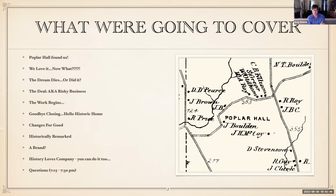I'll just tell you that this deal was not an easy thing to stomach. It was really on the backs of our passion to have the house that made it happen. If you've worked hard for something, you'll know exactly what I mean. The work begins. That's when we roll up our sleeves and say, we're going to get this damn thing done. We're going to live in it and we're going to love it. Goodbye closing. Hello, historic home. That means we've closed and we're in and we're ready to build our life here.